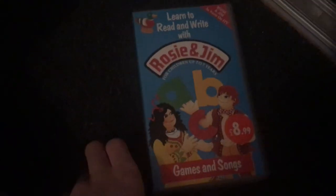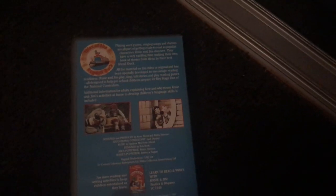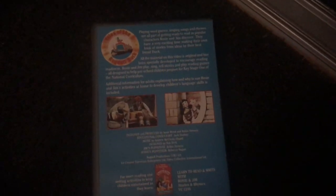Okay, next one is Learn to Read and Write with Rosie and Jim. It's the front, side, and the back. Right there is an advert for Learn to Write with Rosie and Jim, but this one has a red cover this time rather than a blue cover. These cases are so hard to open with one hand. By the way, this is not an episode tape, I don't think, because it doesn't show them on the pack.